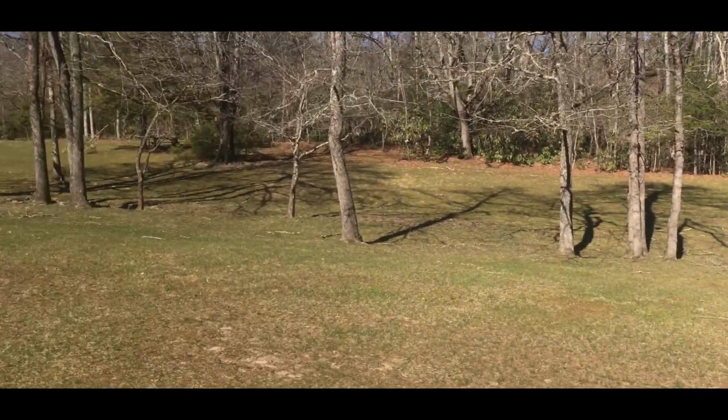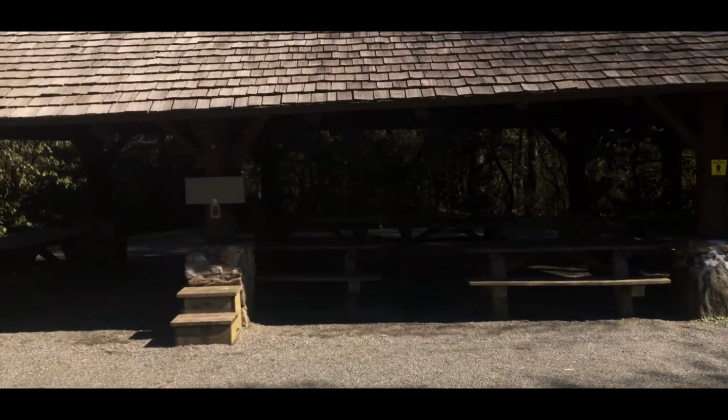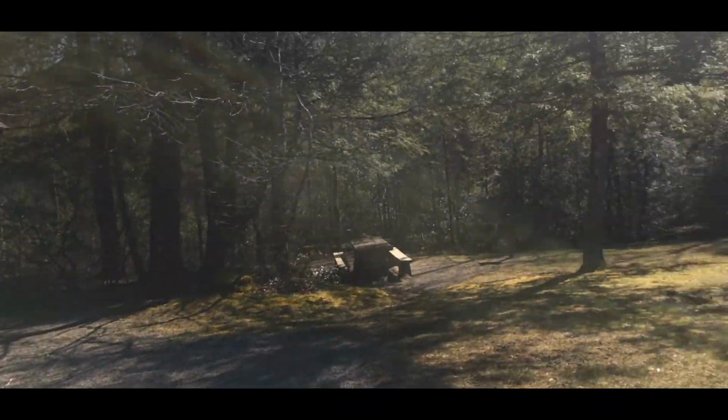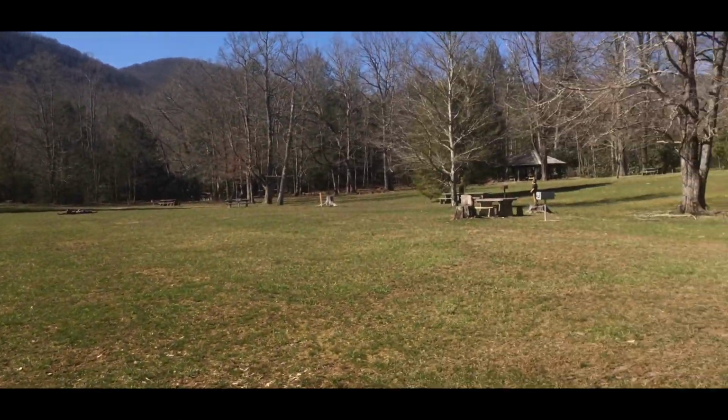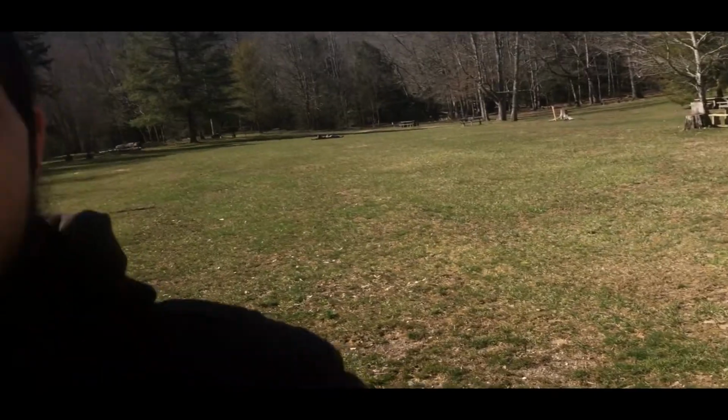I just stopped at this cool little picnic area. As you can see, it's called Pink Beds Picnic Area. It's a nice little picnic area with obviously a picnic shelter here and many, many picnic tables and little fire rings and whatnot. And the parking lot's over there, and there's a water fountain that doesn't work.